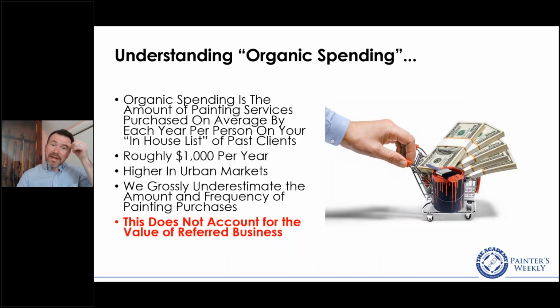So you have to understand organic spending. Okay, and the term organic spending. Organic spending is the amount of painting services purchased on average each year by a person on your in-house list, okay, people that have bought from you previously. It's roughly about $1,000 a year. Take, for example, my house here. To paint the whole outside, it's probably $6,500, $7,000. I've got a big wraparound deck outside and a fenced-in yard. And that's, you know, $2,000 or $3,000.